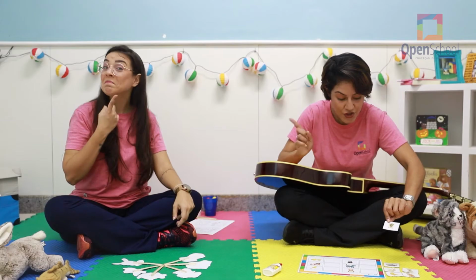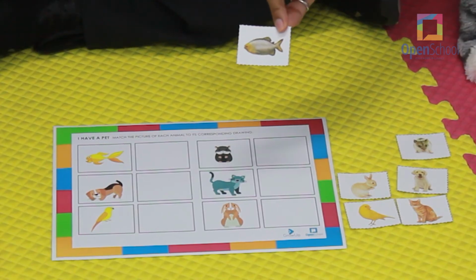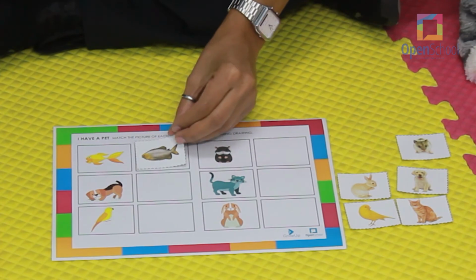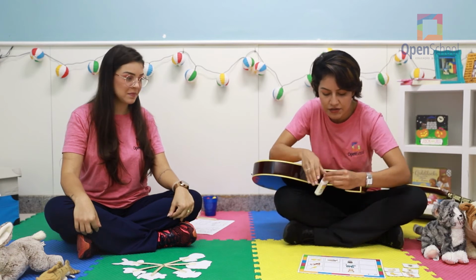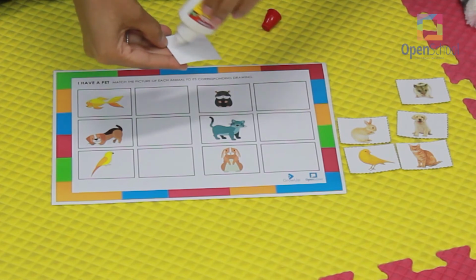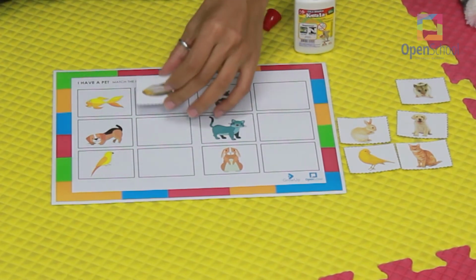Yes. Is it a fish? So, wow, very good. We are going to glue this fish near this other fish using the glue, right? Just like this, and ta-da!